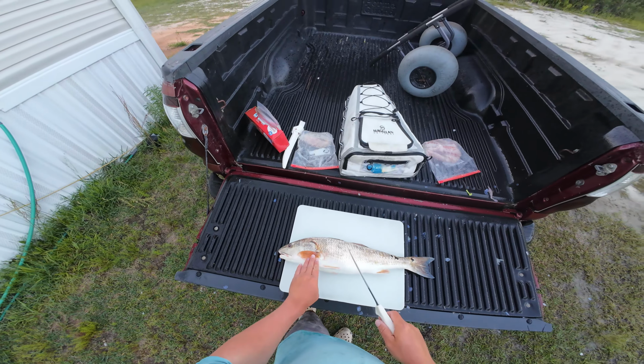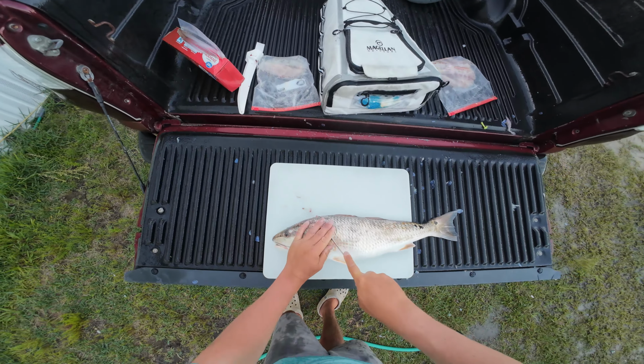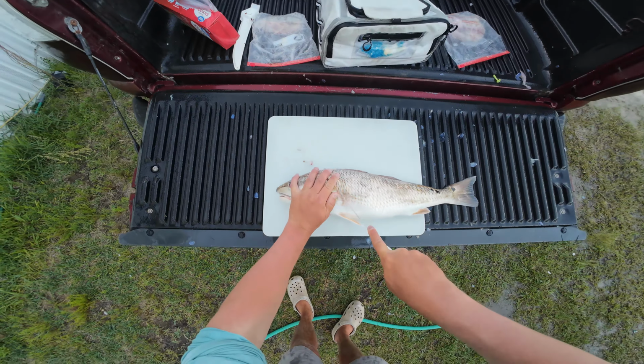I'm sure there's a lot better videos out there on YouTube on how to clean fish if you really want to know, but I do my best. We're gonna come right here behind this fin and try to get behind those scales right there and make a cut all the way up to the top. And then, God, the scales are so big and tough. All the way down the bottom like that.